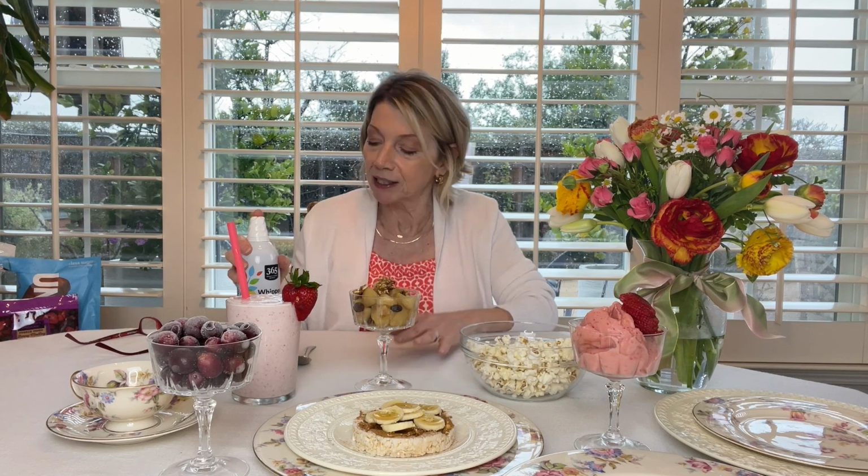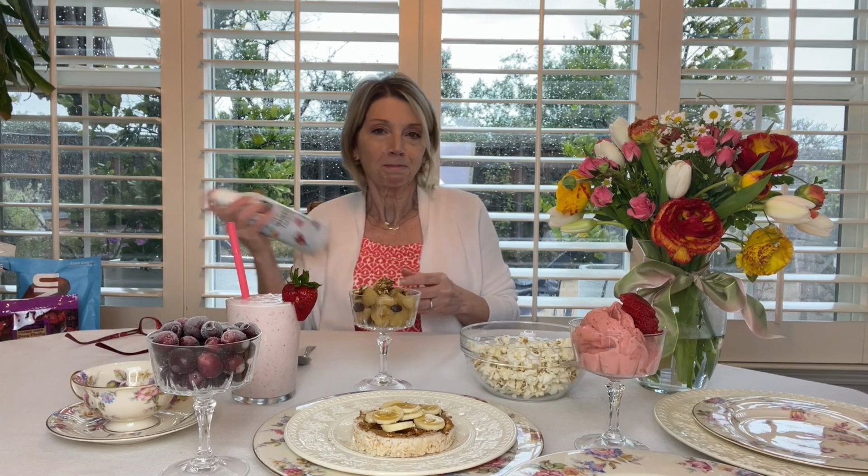The banana, honey, peanut butter, cinnamon, that is a delicious treat and it's very satisfying because of the peanut butter. If you really want to feel decadent, and that goes for really almost any of these, get yourself a can of whipped topping. And this is real cream too. It's not like the artificial stuff.